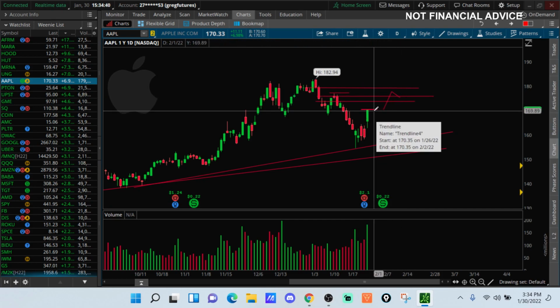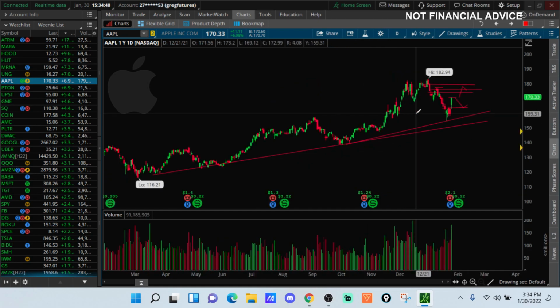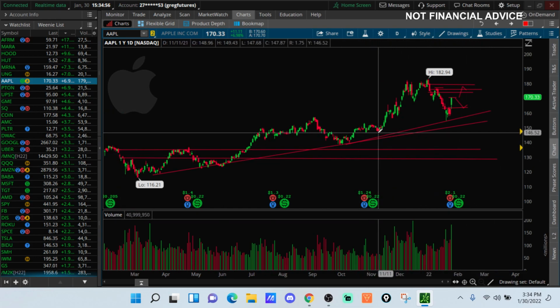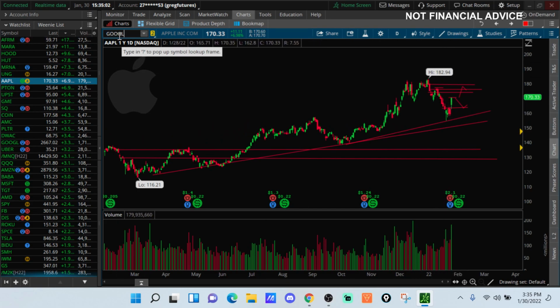If Apple's selling off and it's coming $7 lower and we're down at 163, that could be a potential buy area. I don't know if I would buy Apple $7 lower. My buy price for Apple is down in this area, 130s, 120s. That's where I can get some really good value, but that would mean that the market would have to go through a little bit deeper of a correction. So that's Apple. Let's talk about Google.